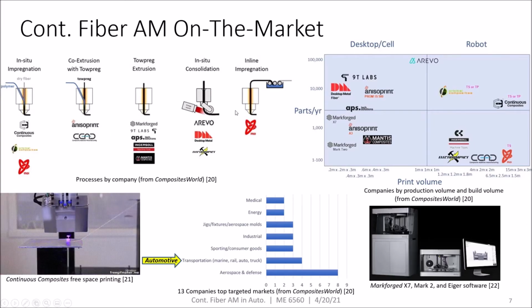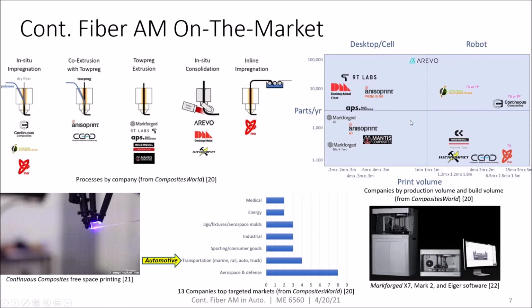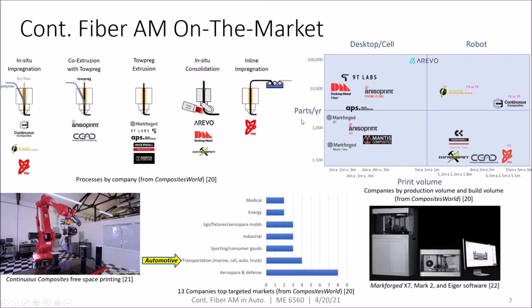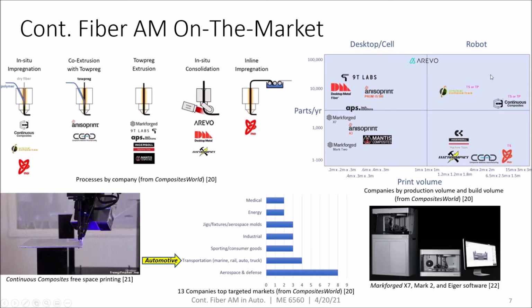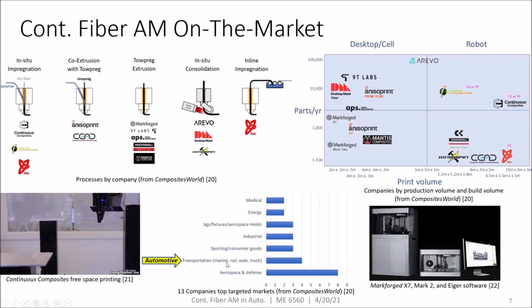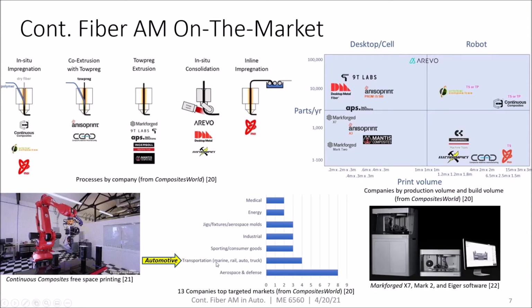So those are the technologies used, and to give you an idea of the scale each of these companies are aiming at, this graph over here shows the parts per year they're aiming at, and also the print volume that they can achieve with their processes. And finally, of the 13 companies surveyed, 4 identified automotive or transportation as a top targeted market.